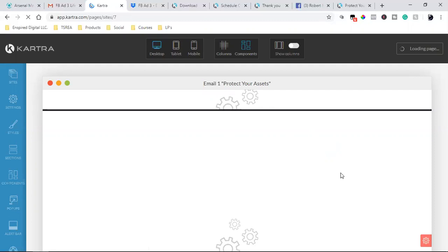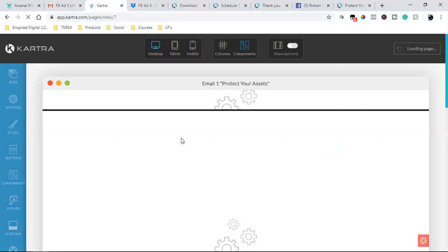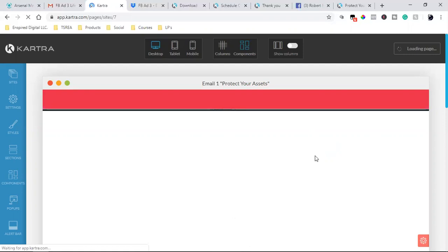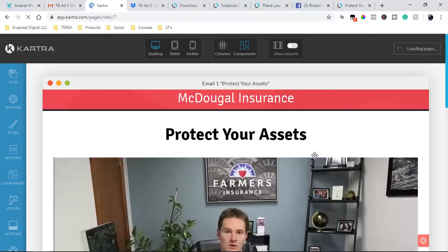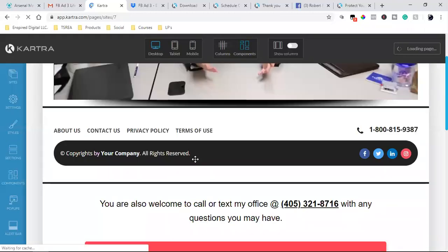That's why testing your pages is super, super important. And systems and software like Kartra that make it super easy to edit, that's important too. I couldn't do this if it wasn't this simple. I'm not a web developer. I don't know anything about designing web pages. But if you give me a template and a simple plug and play type of thing, I can do that. You know what I mean? And that's what this is. It's super simple.